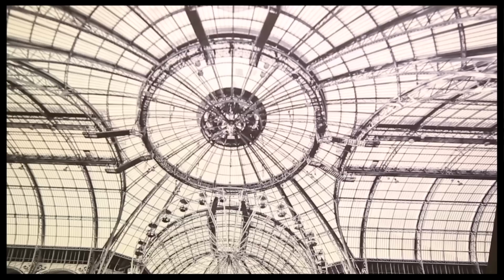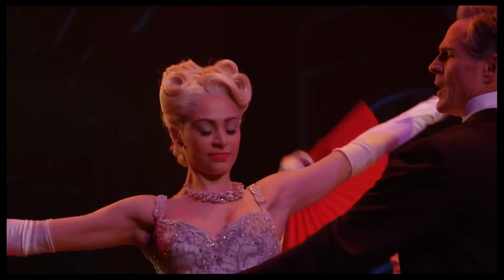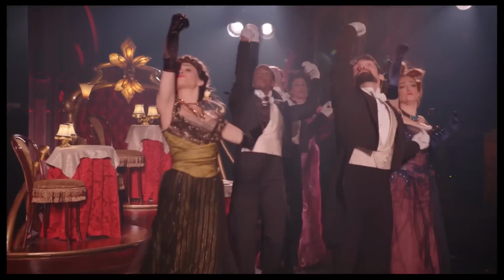Hi, I'm Derek McLane. I'm the set designer for Gigi at the Neil Simon Theater. The set for Gigi is based on the Grand Palais in Paris and also elements of the Eiffel Tower. In some ways, the set feels like it's taking place underneath the base of the Eiffel Tower.